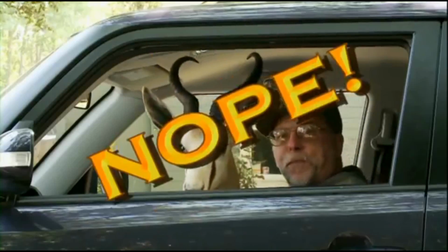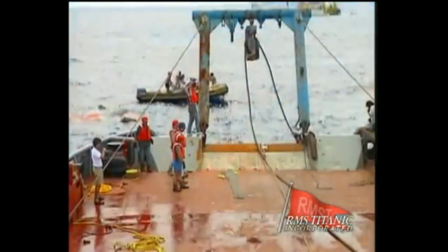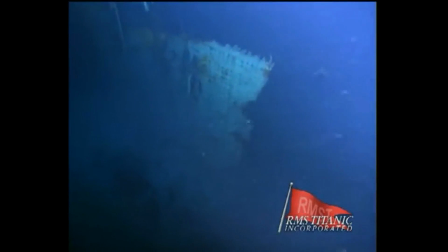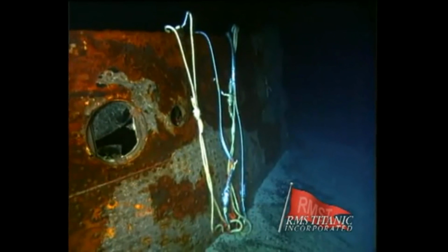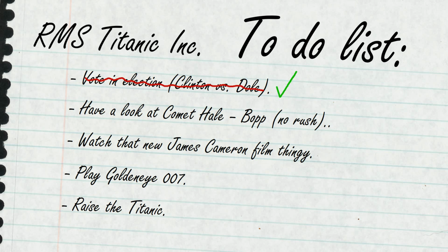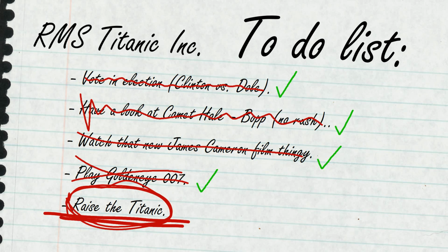Except, nope, because 2 days into the towing to New York, the line snapped and this 20-ton piece fell miles back down to the seabed. For what, like the third time? Second, third? I've lost track. The piece landed upright with the transponder still attached, just 10 miles from the rest of the Titanic, where it stayed for 2 years. Yes, in 1998, after finishing off whatever they deemed more important than raising the Titanic, they finally got around to relifting it, and successfully this time.